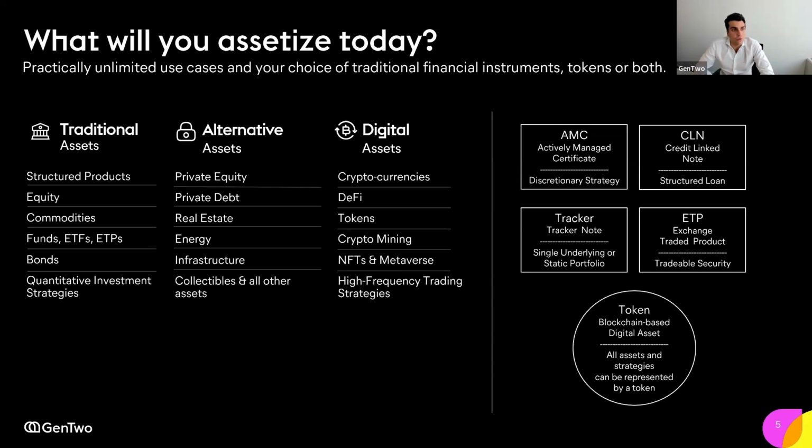And you can use the tracker for replicating the performance of an index, or you can also convert private shares of a private company into a security that can be accessed from any bank or broker around the globe. We can also do ETPs through one of our partners. And lastly, we have the token. This is something that we can do, but so far the demand is not there yet. But we have the capabilities also to convert assets into tokens via our platform as well.